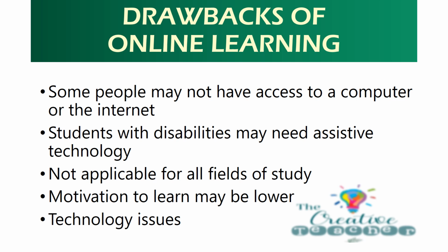Drawbacks of online learning. Some people may not have access to a computer or the internet. Students with disabilities may need assistive technology. Not applicable for all fields of study. Motivation to learn may be lower, and some technology issues.